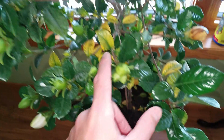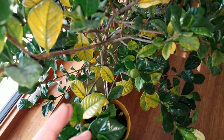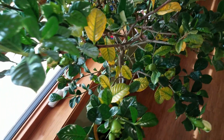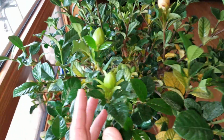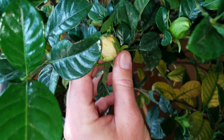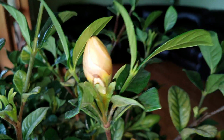There is yellowing of the leaves kind of scattered all about. It's getting more and more that way. If you shake the plant, some of them will fall. There is some with spotting. These aren't supposed to look like that. They're supposed to look like this or this one. But I think every blossom on the tree was affected by an underwatering scenario.